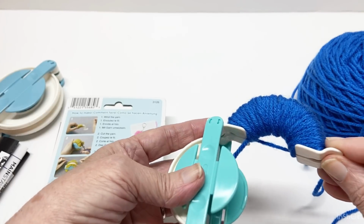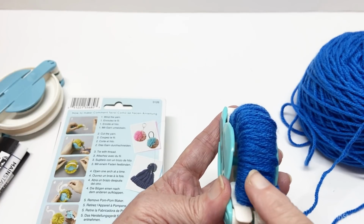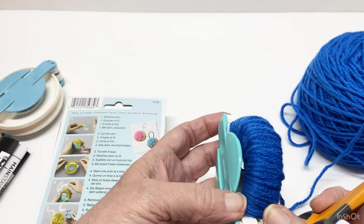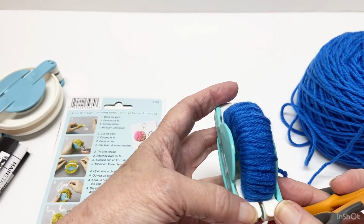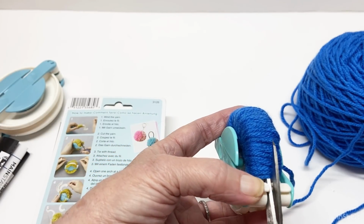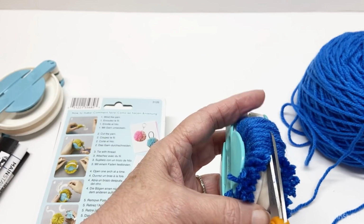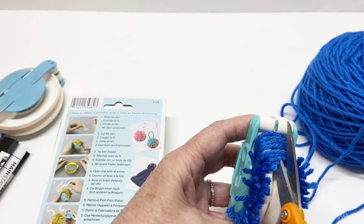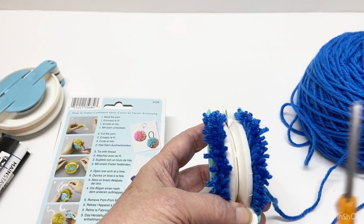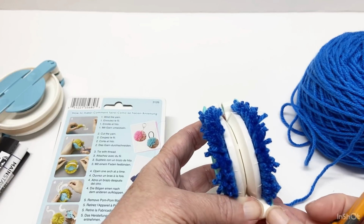And it shows it down like this, and then it shows you cutting across here. That is step number 3. So what I did, because it keeps wanting to go up, is I just took my finger and kind of held that down. And I took my scissors, went in between, like that. And it separates it. Now if you have it real full, there's a lot more yarn on here than this.